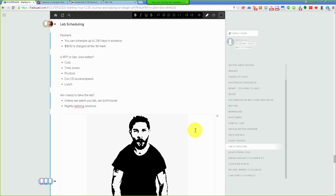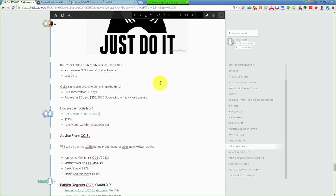But with regards to scheduling, route and switch is pretty easy. When I scheduled my route and switch exam, it was open probably every day of the month that I looked. Yep. And also, if you schedule RTP, they do offer it on the weekends at RTP, which is kind of cool. I don't know if they still do it, but when I was taking it, they did.